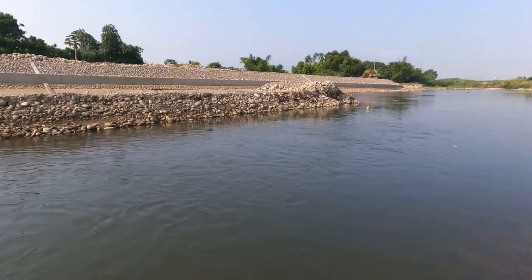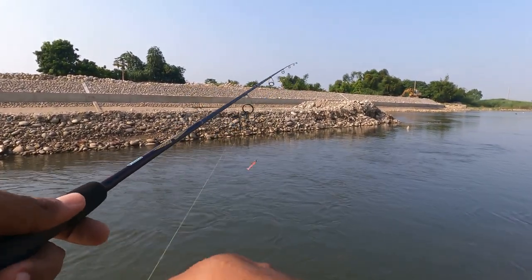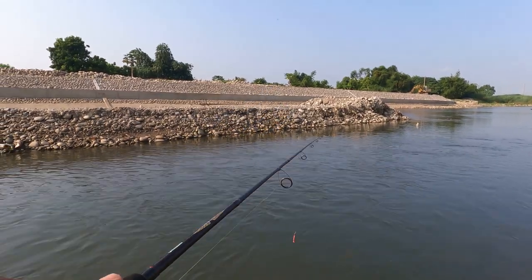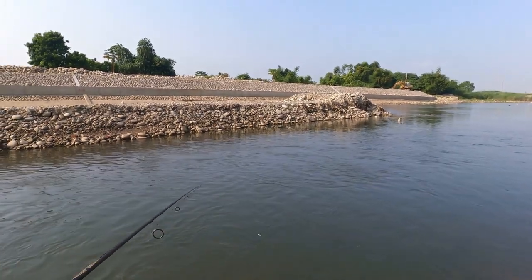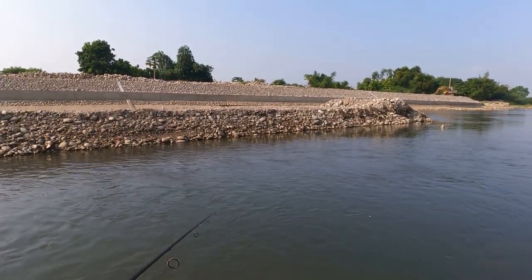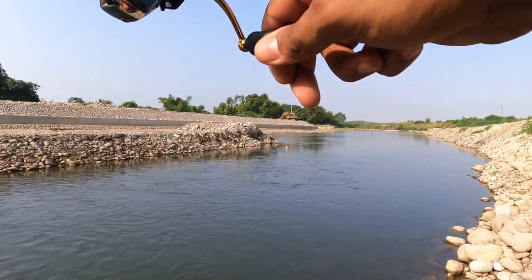Oh, that was a bite. So I'm just trying to get it right next to the bank and then just move it a little bit. Like that. And then just slightly. And on. You see? Very, very territorial fish.